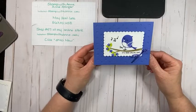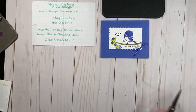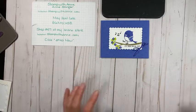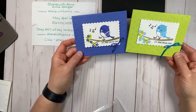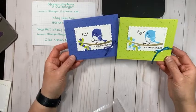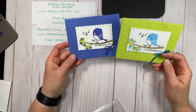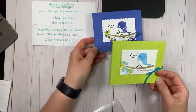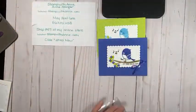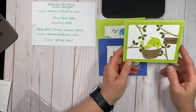What do you guys think? Let me see if there's any comments. All right, I do have some other projects to share with you. So I did this one in green, just wanted to share with you what it looked like in the different colors. So this here is like my favorite color. Like I love this color with the blue. And look at that sparkly twine. So there's the ones we did today. So I'll just put them there. Then I have a few other ones to share with you. We created this with my team.